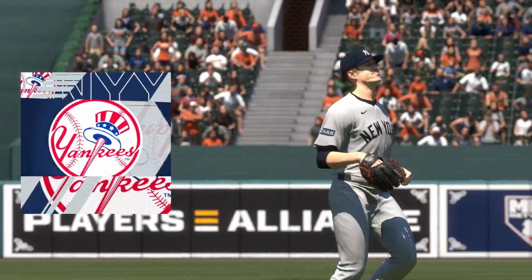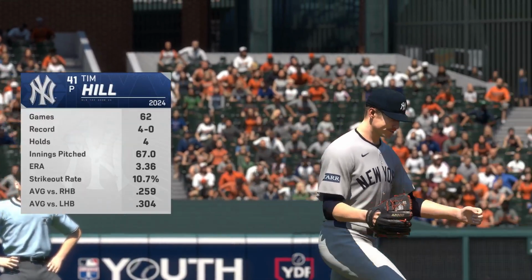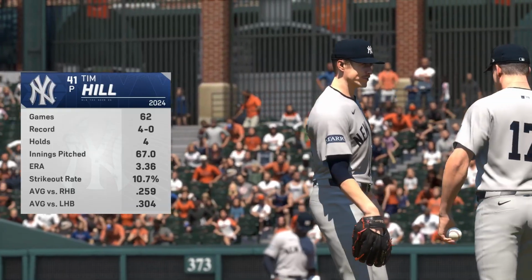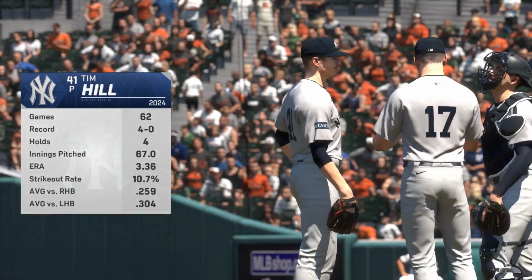Now pitching on the New York mound, Yankees, Tim Hill. Compared to some days, this is a pretty low leverage appearance for him, so he should be fairly free and easy out there. Still have to keep yourself sharp and attack the strike zone.